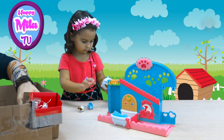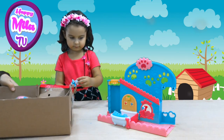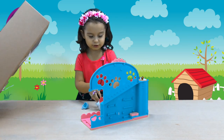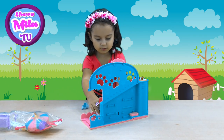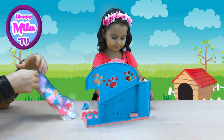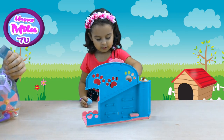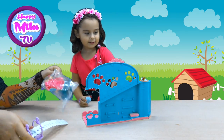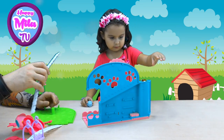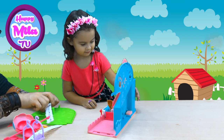I don't know what that is. That's the interior of this amazing center for puppies. And now let's put it all together and see how these puppies will play, how they can walk. They can walk and they can move, I know. We'll see. But we have to put this entertainment center together for them. Oh, look. And it goes up. Ooh, puppy elevator.